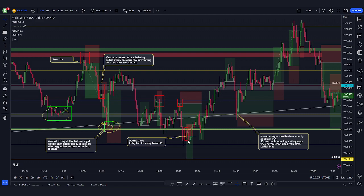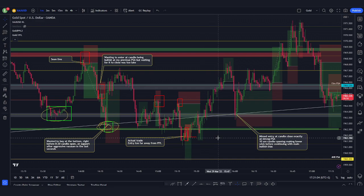The entry, I didn't really like it because it was too far away from the PPL. It would probably not have changed anything, but it's something that I don't really like. This one would have been another break-even trade, I would say. But it doesn't really matter, it's the retest of the PPL.